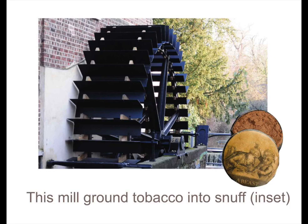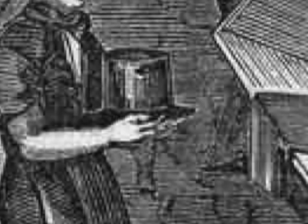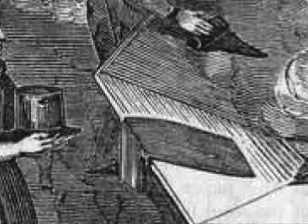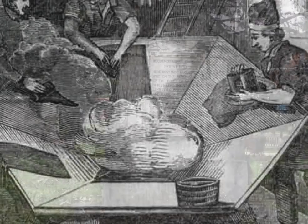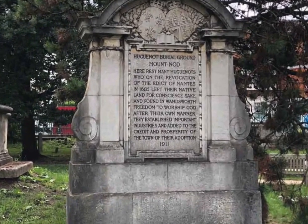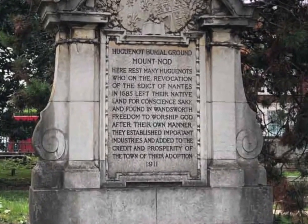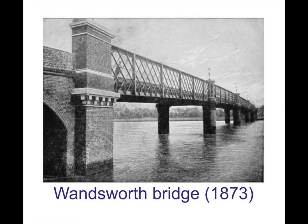During the 17th and 18th century, the cloth mills attracted French Protestant refugees, known as Huguenots. They developed a hat industry for which Wandsworth became famous. They used the felting process, which involved mercury, a poisonous substance that could induce a shaking condition known as Mad Hatter's disease. The old burial ground at Mount Nod contains a number of listed tombs and a memorial to the Huguenots.